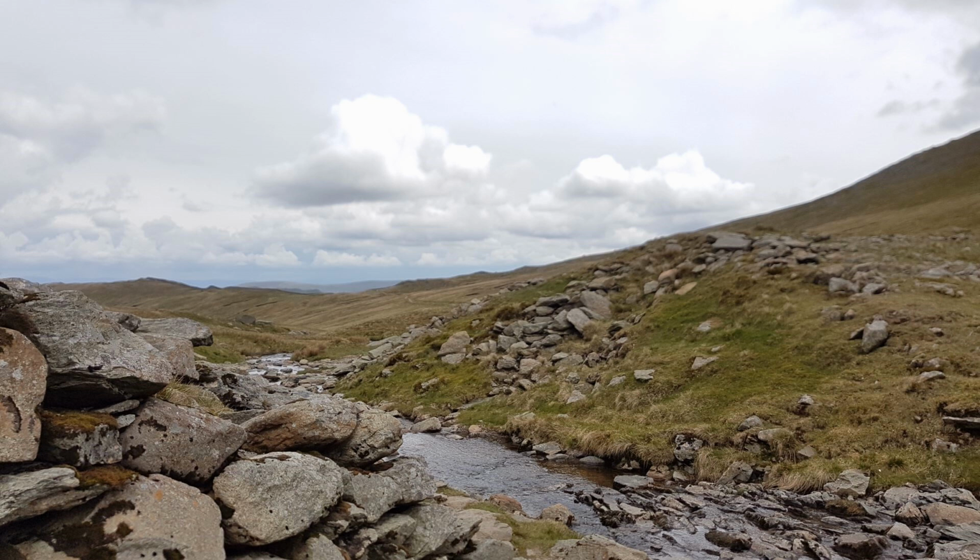We actually took the path on the opposite side of the valley and came down past the dam and walked out that way. So that's it pretty much from me. I did add in a few photographs at the end.